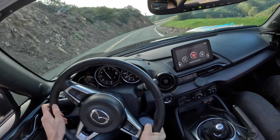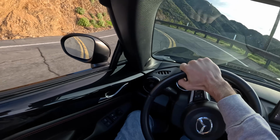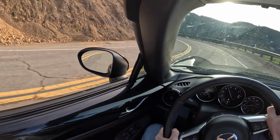Yeah. Just chuck it in. This is the downhill. Usually I'm a lot more cautious on downhills. Right now I feel like I'm in Best Motoring, hanging down the toge.